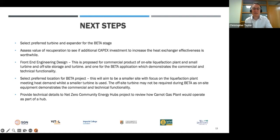As I said, we're going to do a front-end engineering design. This will be of the proposed commercial product with a liquefaction plant on site somewhere with a small turbine and an off-site storage and turbines. What we think we'll do for the beta stage is just focus on an on-site smaller liquefaction plant located with a small turbine. That should demonstrate the commercial and technical functionality of the whole process, and demonstrate that an off-site process is possible, but obviously does so at a smaller size and with a reduced investment requirement.